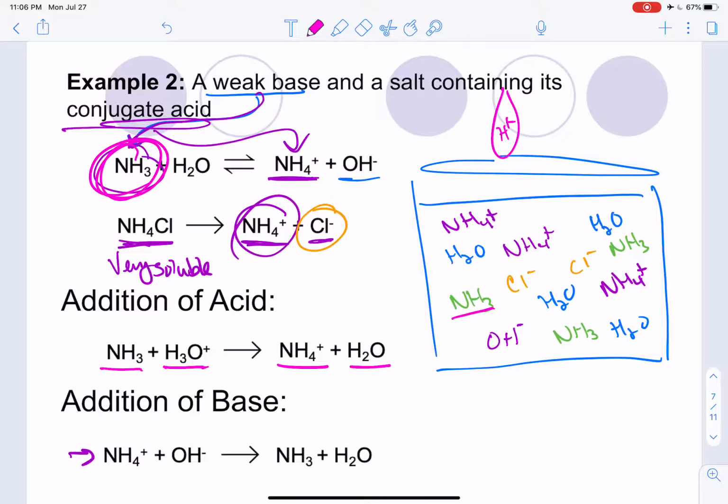Now remember, what is changing our pH is the presence of H plus or OH minus. So the H plus would cause a decrease in the pH, and an OH minus, a base, would cause an increase in the pH. So we're neutralizing the acid here by using the base that's already present. Now, what happens if we drop in some base?